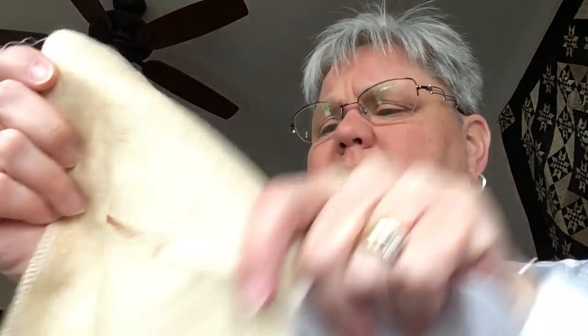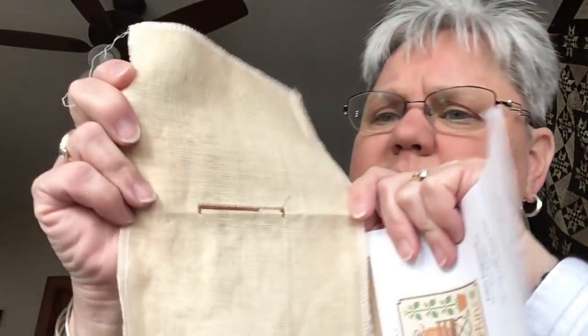Another piece of 36 randomness. French Vanilla maybe is the name of this one. And it's so small, it has to be just a little lop. I must have lopped it off of something else. Look at that. Then I finished another page of my Heaven and Earth Designs pattern.